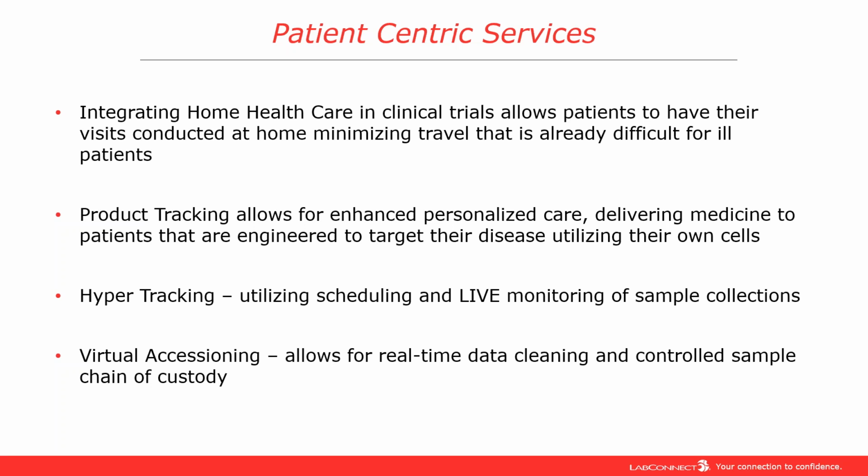So really all of these pull together for a great patient experience for those patients that are in clinical trials and also for the sites, right? If it's easy for the sites, then it's easy for them to provide good patient care.